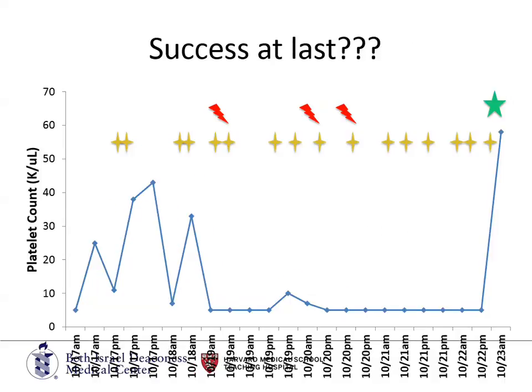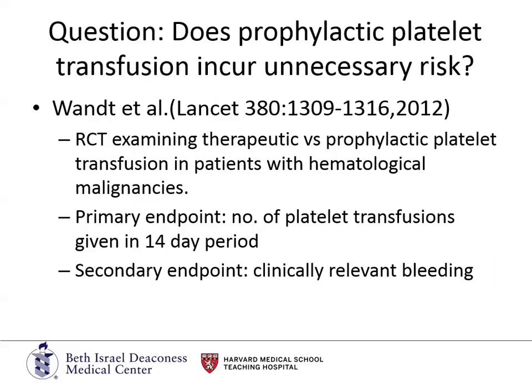So she got transfused an HLA match product, and this is a rare observation, but she bumped up to 60,000. A great donor. We want that donor to be assigned to this patient. But the question is, is this really success at last? Yep, we got a nice bump, but this woman had gone through multiple transfusions, no benefit from those transfusions, and if anything, untoward impact of the transfusions with the transfusion reactions.